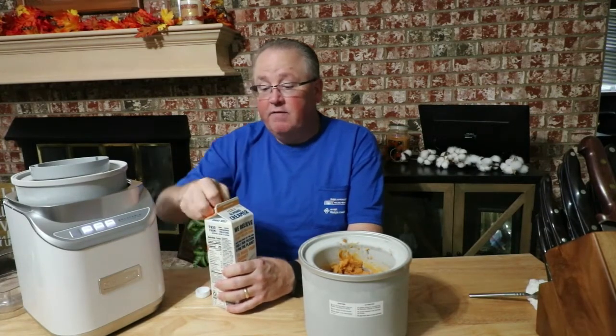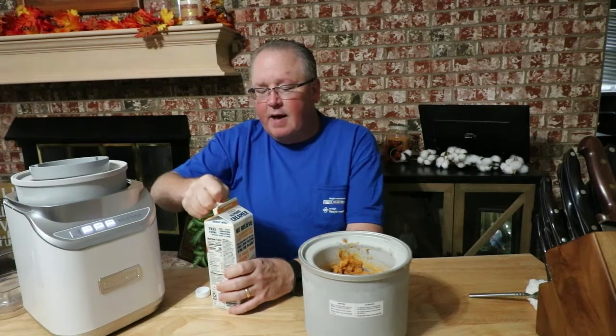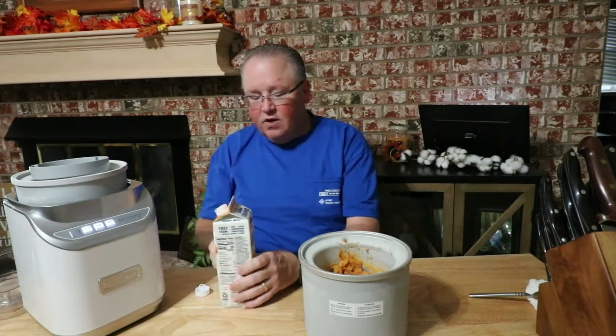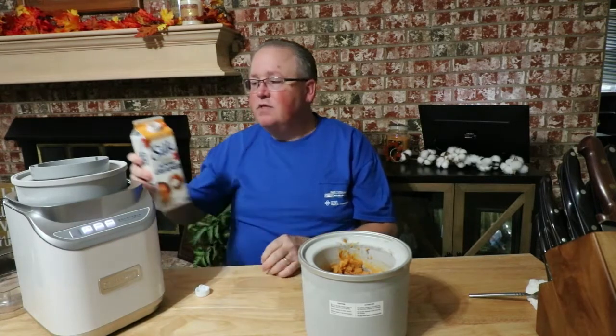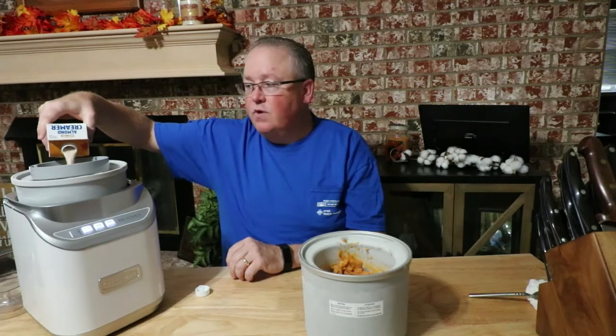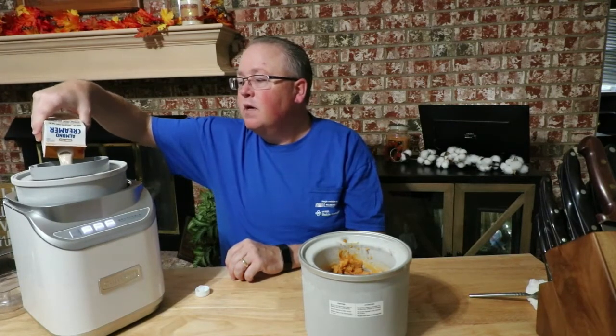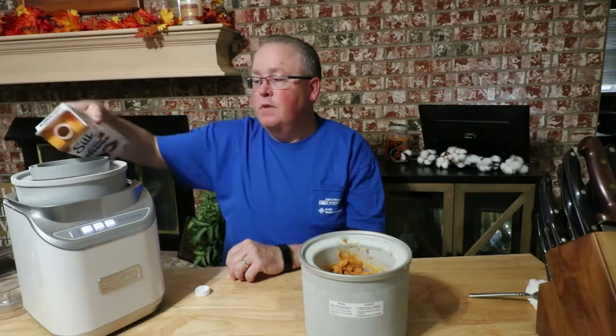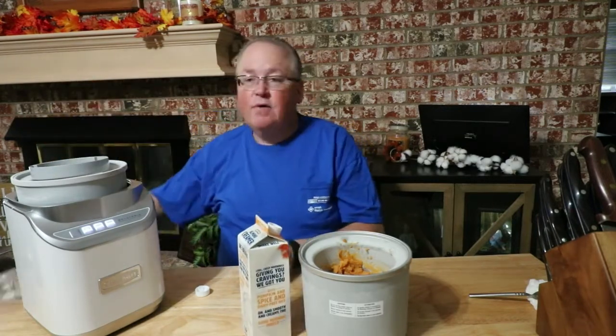It has plenty of spices and sugar in it, I'm fairly confident. But this is from Silk. And so let's see what happens if we can make ice cream out of coffee creamer. All right, so I'm gonna pour this in. I'm gonna turn it on, get it going, and I'll be back with you in just a moment.